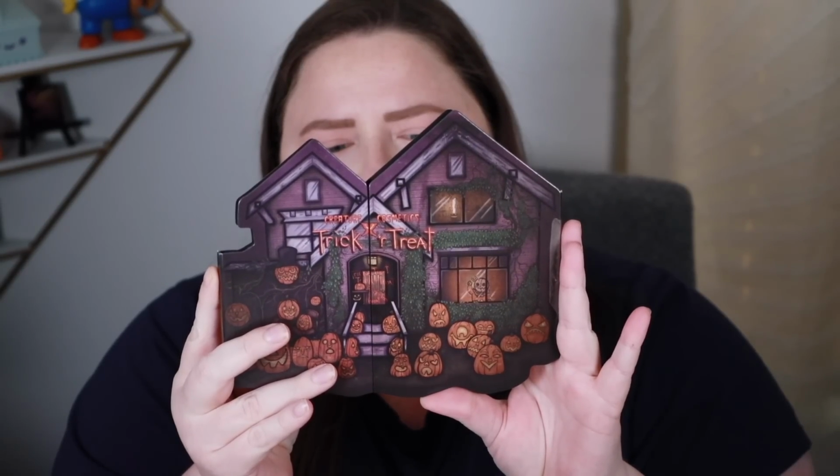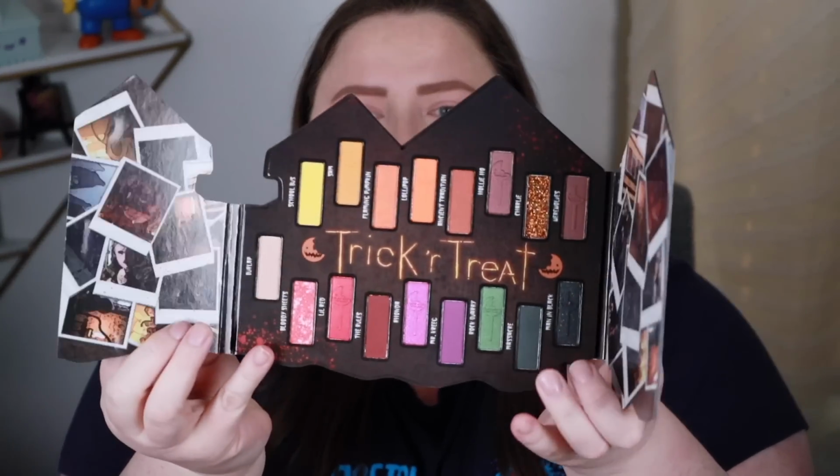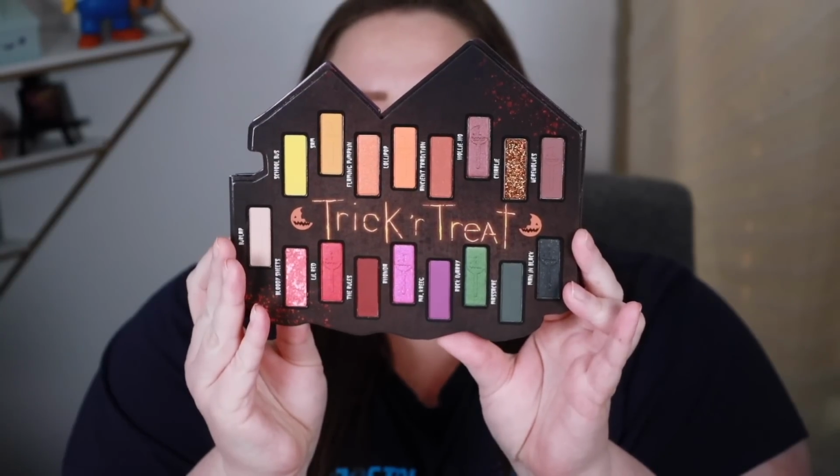So this is what the palette looks like. Oh, there's a pressed glitter in this. God damn it, there's no mirror to this guy. The color story feels very, very rainbowy. So I think today we're probably gonna do kind of a very fall inspired orange look. I feel like that's just apropos. But anyway, this is what she looks like.